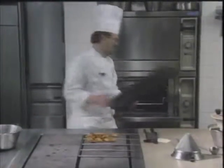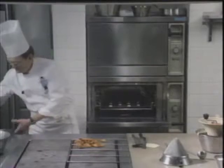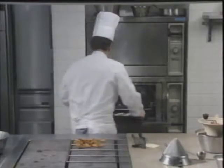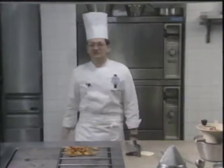As you see, to shape the cornets, he is using 3 small metal molds, which are miniature cream horn molds. As soon as they have cooled a little, you can unmold them. Now we will bake the feuillantines or wafers also at 350 degrees Fahrenheit, and for 10 to 12 minutes.